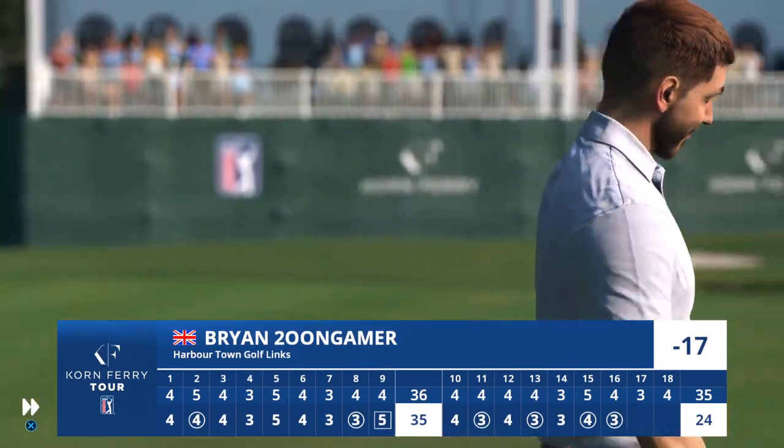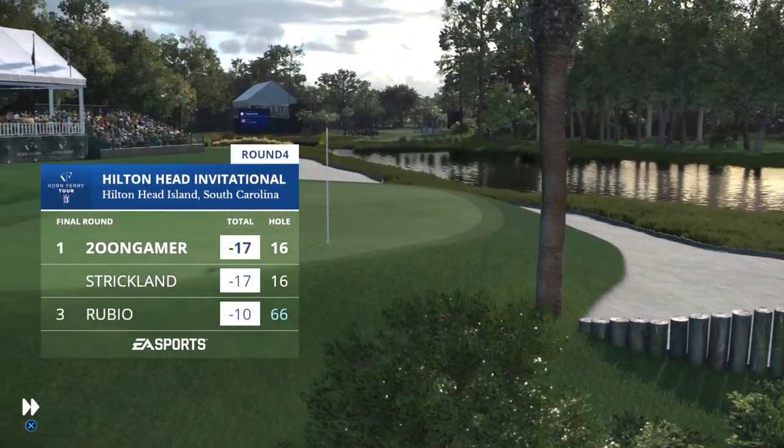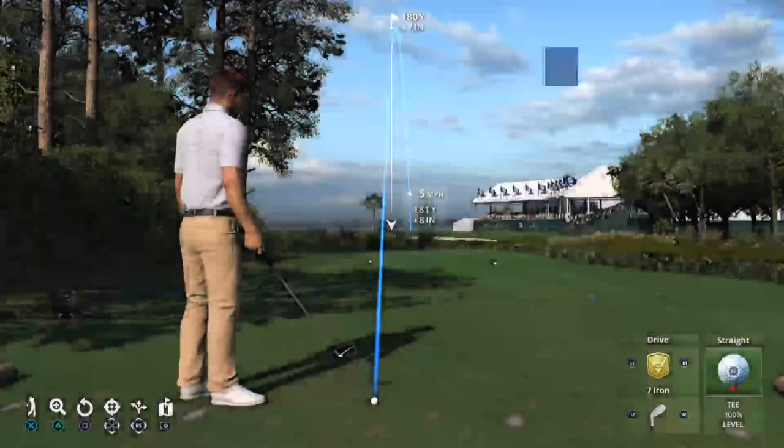He's now at 15 and 16. Come on, drop a shot, drop a shot. Yes, he's dropped a shot. Ooh, this is going to be neck and neck.